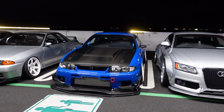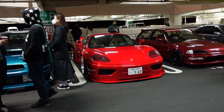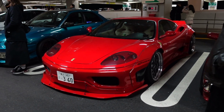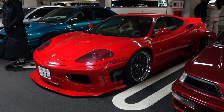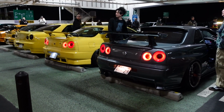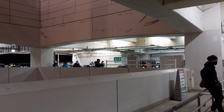But let's just walk around and see what's happening. This Liberty Walk 360 is definitely new. Wasn't here earlier. I believe some famous YouTuber bought it or something like that, as far as I saw. Just look at that lineup. All nice R34s.